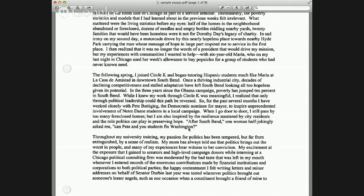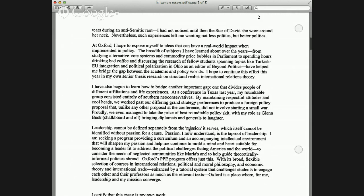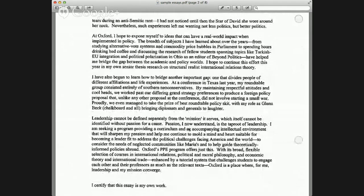All of these things, Circle K, working for the Democratic nominee for mayor in South Bend, the Obama campaign, all this stuff was on this person's list, guaranteed. They did an internship at a political consulting firm, worked for Senator Durbin, that's all on the list. But here we're getting the context, we're getting what the person learned, how the person's thinking developed as a result of these activities.